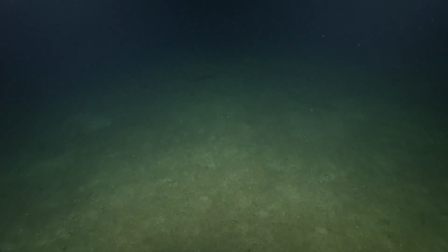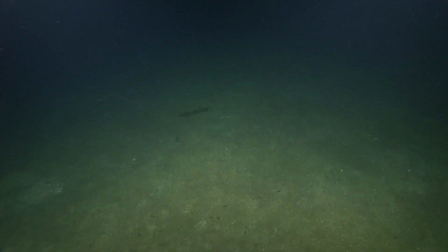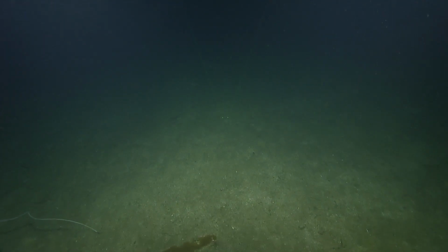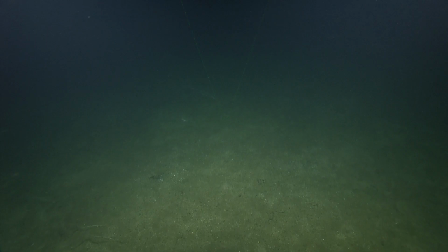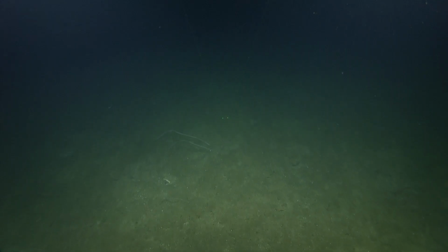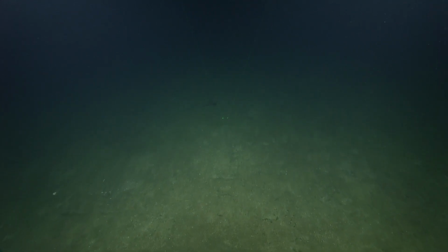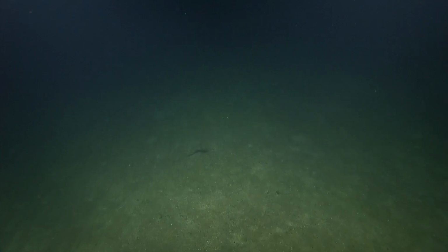Still seeing a lot of shell hash in these areas, which is like a collection of broken up bits and pieces of shells, other organic debris. We're seeing a lot of kelp still. And we have a partner we're working with at the Santa Barbara Natural History Museum who's interested in collecting some of these shell hash sediment samples, which we've collected one for him earlier. He's taking these samples and looking at the micromollusk that lives in between these pieces and sediment grains. And he's describing new species with new scoops because this is not a well-studied environment.